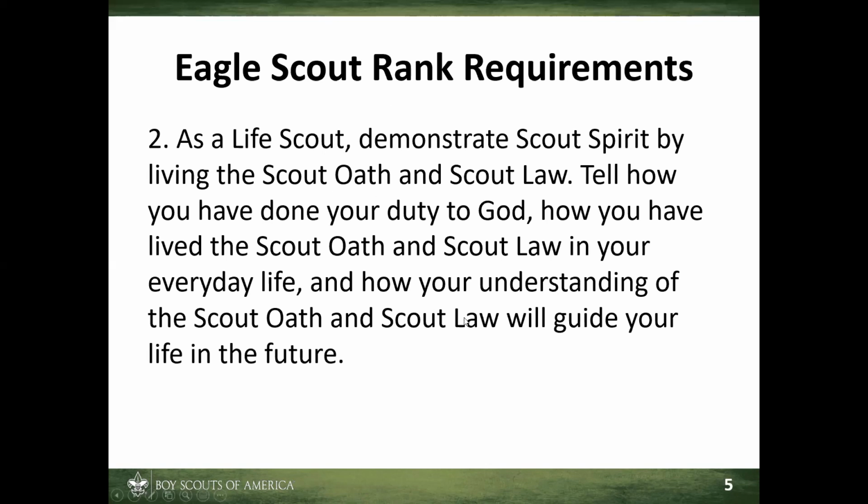As a Life Scout, demonstrate Scout spirit by living the Scout oath and law. Tell how you have done your duty to God, lived your Scout oath and law in your everyday life, and how your understanding of the Scout oath and law will guide you in life and future. This is one of the questions that will be asked in your Eagle Board review about how you're taking the Scout oath and law forward into the future. This can be signed off by the Scoutmaster during the Scoutmaster conference, or possibly at a Scout meeting prior to the conference. Sometimes it's signed off by the committee.